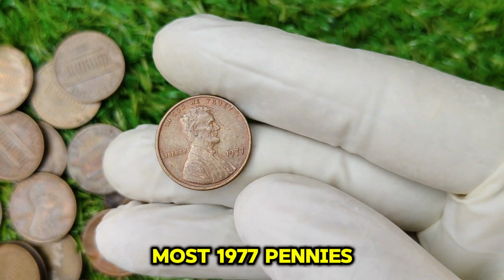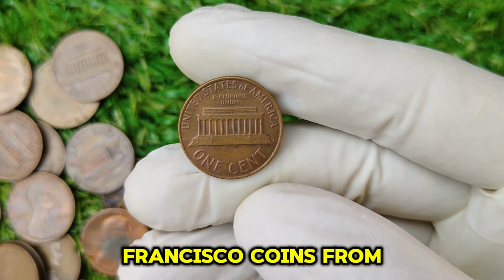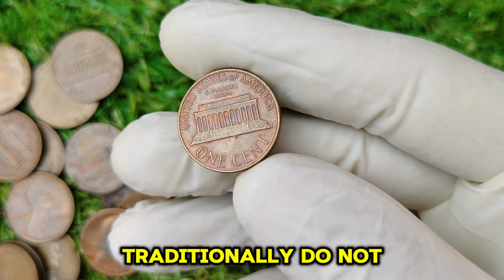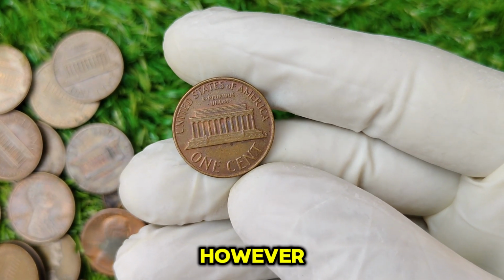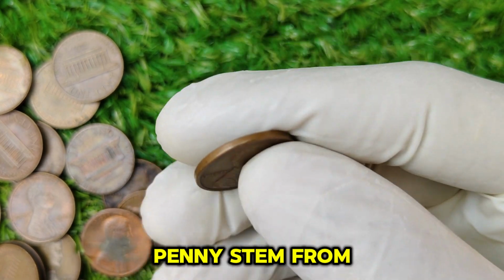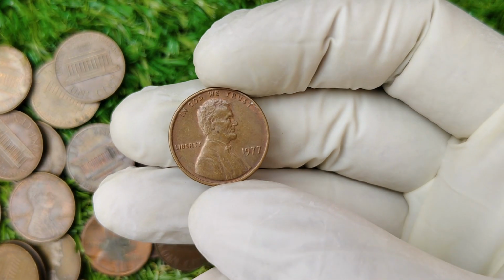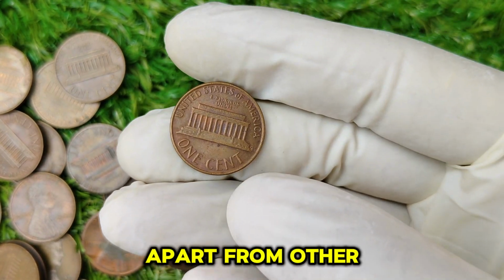Most 1977 pennies were minted either in Philadelphia, Denver, or San Francisco. Coins from Philadelphia traditionally do not have a mint mark. However, the rarity and value of the 1977 no-mint mark Lincoln penny stem from a combination of factors like its pristine condition, historical significance, and some unique characteristics that set it apart from other pennies.